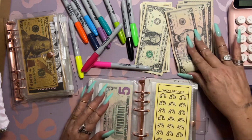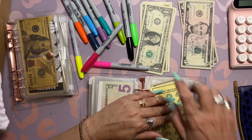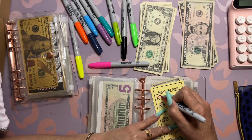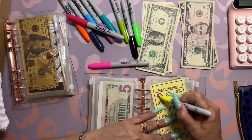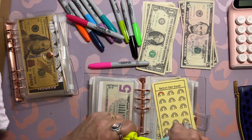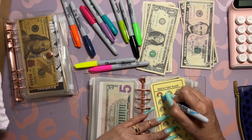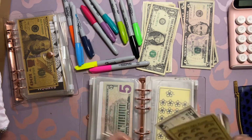Okay, this one gets 10. Okay, it's my rainy day fund. You know, I have my rainy day box. I'm not sure what I'm gonna do with this one yet, if it's gonna be for the car or what I wanna do with it. I know you're saying, why yellow on yellow? Well, it shows up. Yeah, these are $10 each. I love these little rainbows, they're so cute.